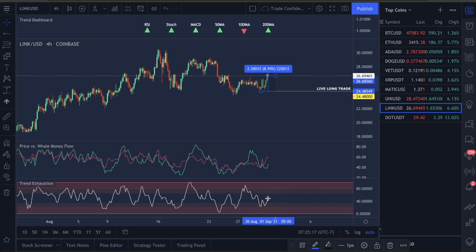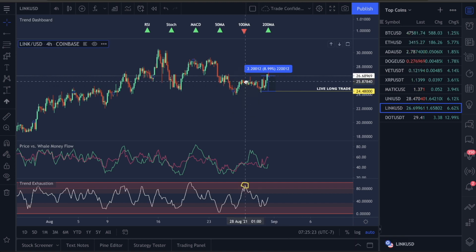Now, pay attention, guys. This trend exhaustion is not up into the top here yet. When we do get up into the top sections here, this is when I do expect to see the market drop back down and see moves down. It's very clear that historically, when we've been up into this top red section, that is where we see the market move back down. Okay, I'll just pull a couple more here to prove this to you guys.